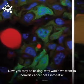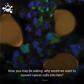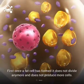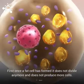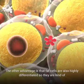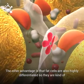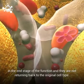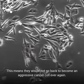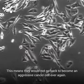Now, you may be asking, why would we want to convert cancer cells into fat cells? There are a few reasons for doing this. First, once a fat cell has formed, it does not divide anymore and does not produce more cells. Another advantage is that fat cells are also highly differentiated, so they are kind of in the end stage of the function, and they are not returning back to the original cell type. This means they would not go back to become an aggressive cancer cell ever again.